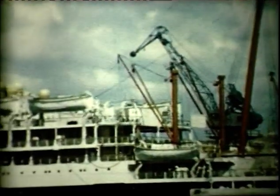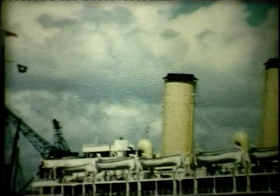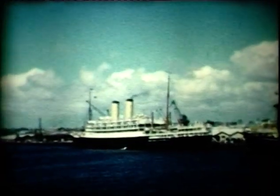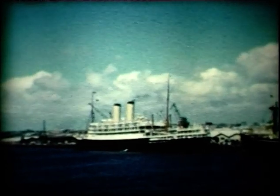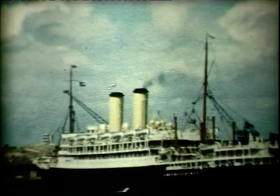After that, she was converted to a one-class ship. Although she had some fare-paying passengers on the outward trip, she carried mostly migrants. On the homeward-bound trip, she would carry a lot of young Australians who wanted to see England and parts of Europe. She was scrapped in Valencia in 1962.